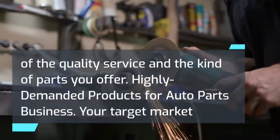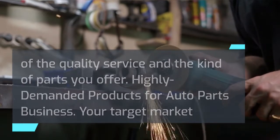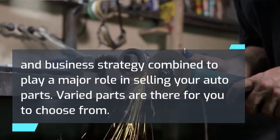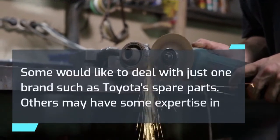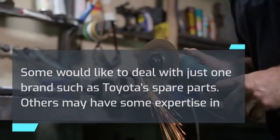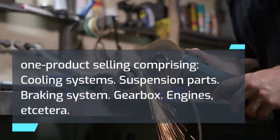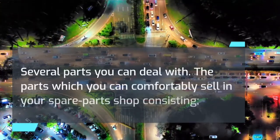Highly demanded products for auto parts business. Your target market and business strategy combine to play a major role in selling your auto parts. Varied parts are there for you to choose from. Some would like to deal with just one brand, such as Toyota spare parts. Others may have some expertise in one product type, comprising cooling systems, suspension parts, braking systems, gearboxes, engines, etc. Several parts you can deal with.